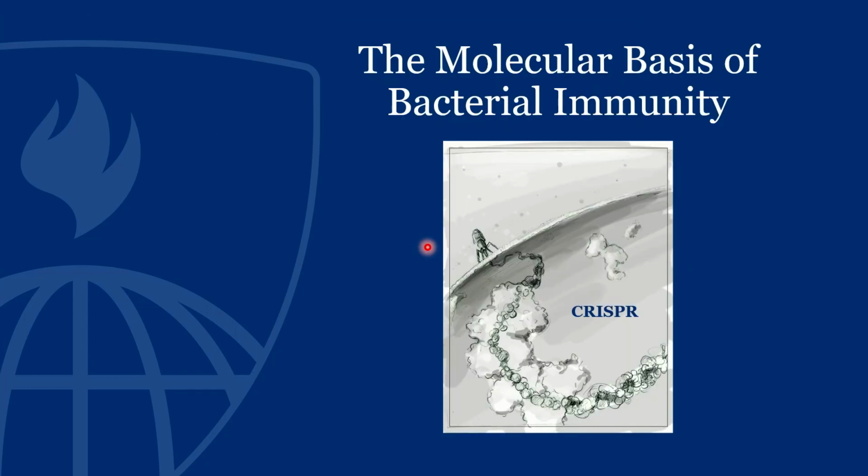Okay, so back to the molecular basis of bacterial immunity. What I'm really talking about is CRISPR, which Greg introduced. This dystopian-esque picture here is a bacteriophage infecting a bacterial cell. Although, like everyone I guess, you would be aware that CRISPR is used for genome editing and is a tool used in molecular biology, it didn't evolve to do that. Obviously, it evolved to protect bacteria and archaea, or prokaryotes, from infection by bacteriophage.